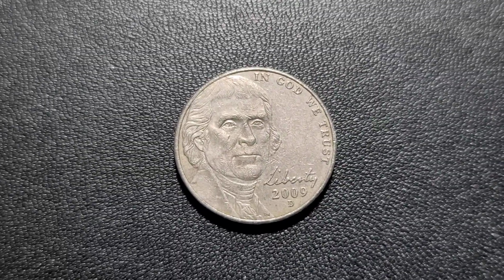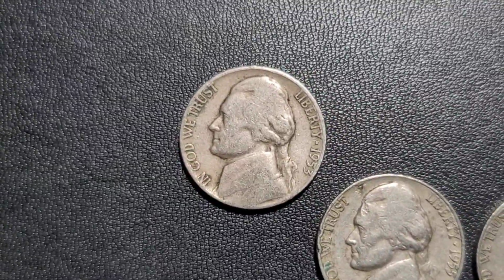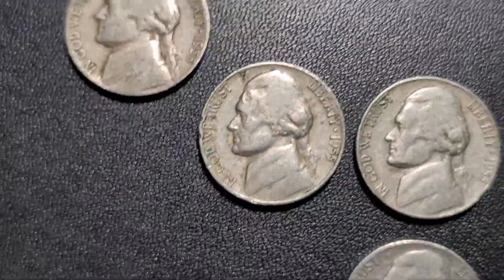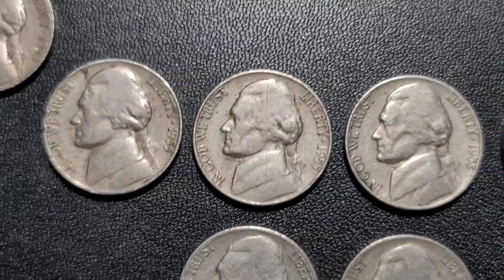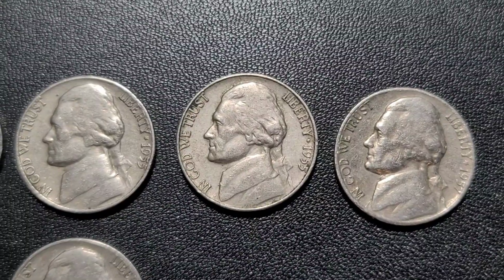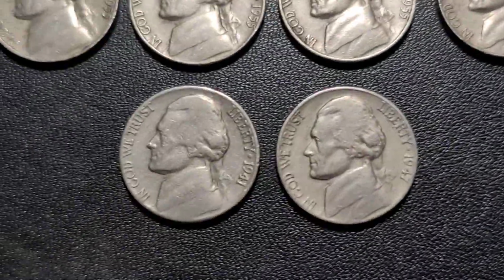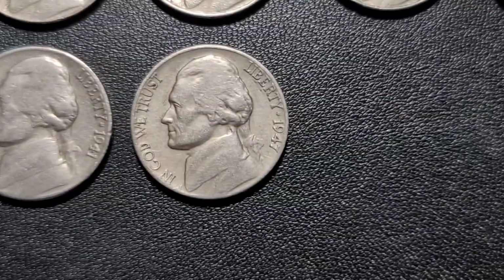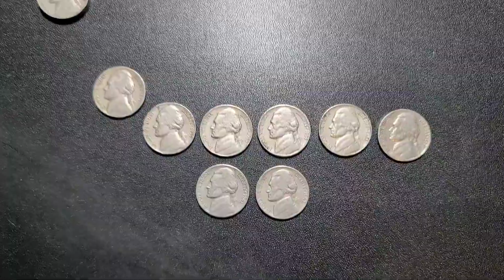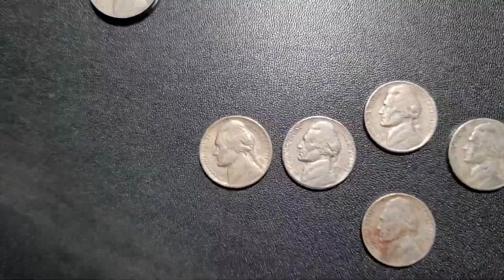I'll be right back. All right, here's our finds for group number 3. I have a 1953 Philly, not a Henning. We have 1, 2, 3, 4 1955s, all out of Denver, and a 57 Denver. And then we have a 41 and a 47 Philly. Let's get into group 4, and I'll bring you in with the finds. Here's our finds for group number 4.